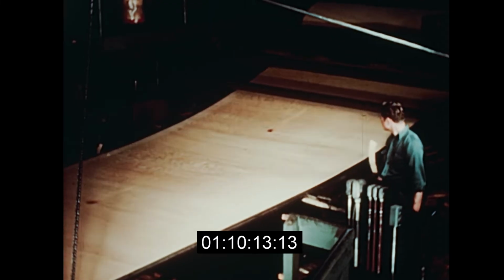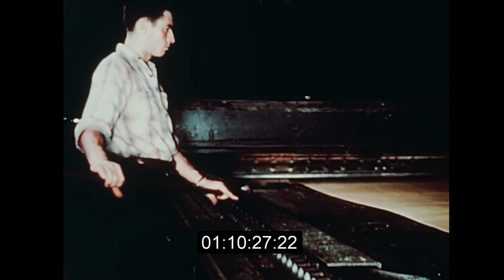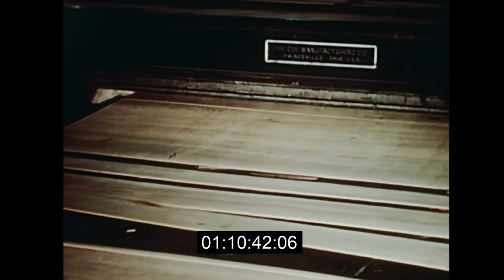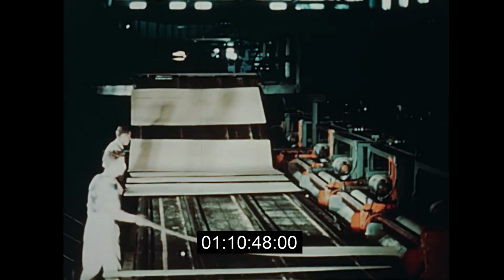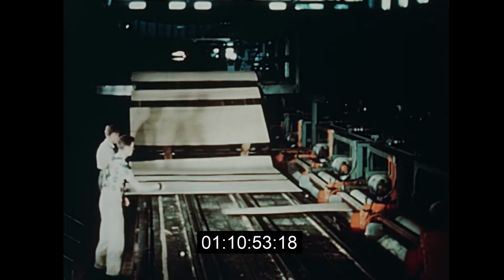Leaving the lathe, the veneer is conveyed to storage tables ready for the clipper. The clipperman is a highly skilled operator who clips out serious defects and cuts the veneer into the desired widths. The machine is push-button controlled, but the judgment of the clipperman is still highly important. Immediately out of the clipper, the first sorting of veneers takes place. More exact grading comes later.